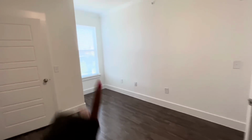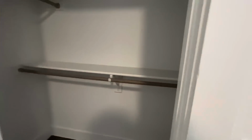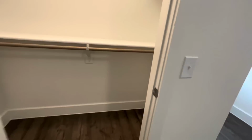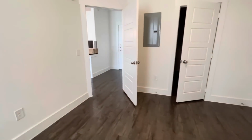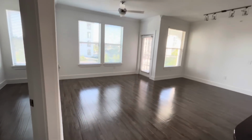All right, so this is her room. And she has a really nice size room. I love this little reading nook area. And then she has a nice size closet. So yeah. And then this is her room from the other side. So there's hardwood floors throughout the apartment. I have no carpet, which I absolutely love.